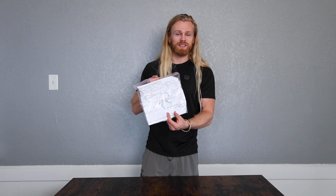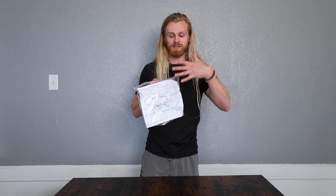You bring these things just in case you do lose your phone or you don't have service or something goes wrong. It's always nice to have an actual paper map and a route inside some sort of waterproof bag. And then also inside here was our backpacking permit.